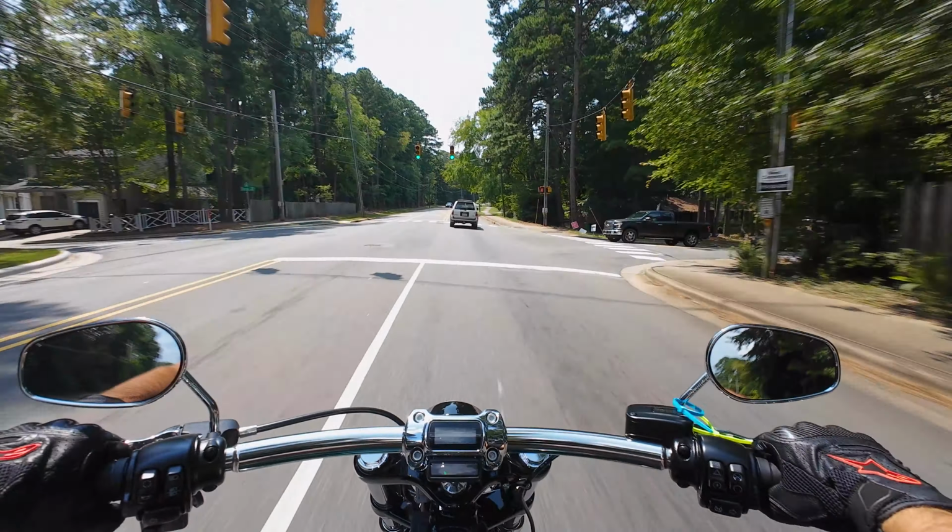Not gonna worry about letting you hear this exhaust too much because it's stock pipe still, so it's pretty quiet. Itching to get swapped out with something a little more exciting. But when you get on it, it still feels Harley. It still feels like a Harley-Davidson.